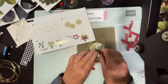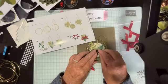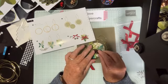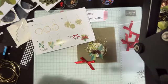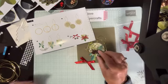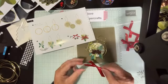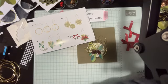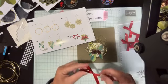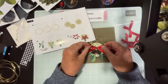I'm actually surprised I did 3 of these and I didn't burn myself. It's not like me. Which is why, ouch. See, I did it now. I really don't like glue guns. All right, and then we'll put a little bit of glue on the ribbon, right where it's tied. Hopefully that'll be enough. And it's just going to go there.